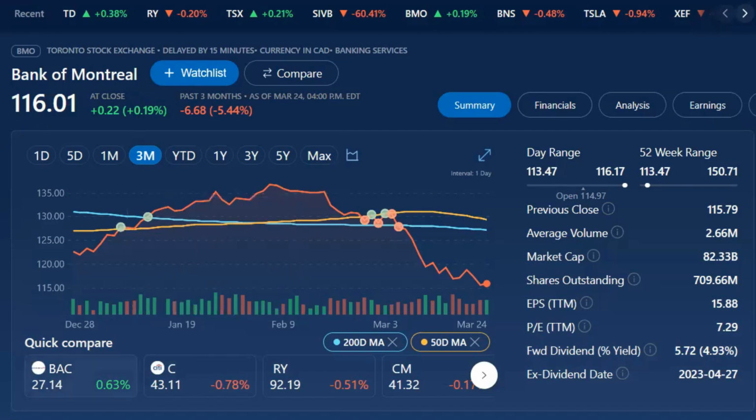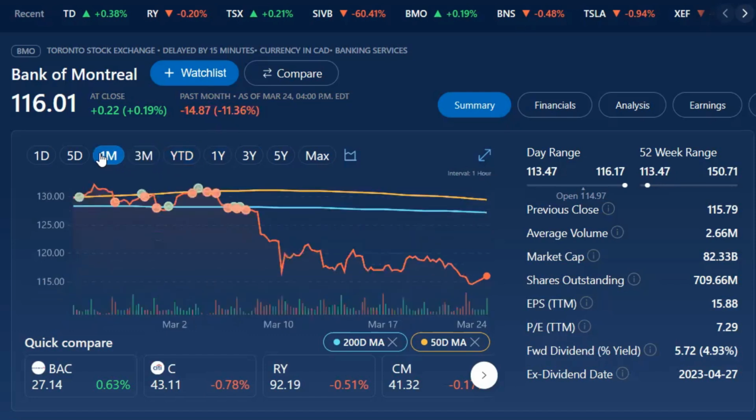However, if you look at the past 3 months return for it, the stock is showing to be down by close to 5.5%, and the past 1 month is down by almost 11+%. The 52-week price range for the stock in Canadian dollars, the lowest range is $113.47. So at this time, the stock was hovering close to that price. In fact, in the last trading day, it hit that low price that we are seeing here.